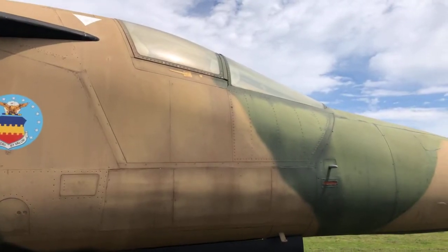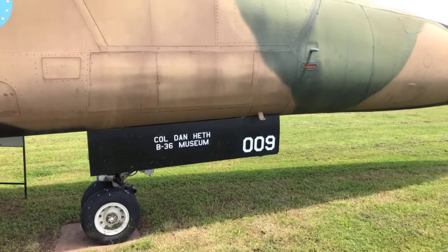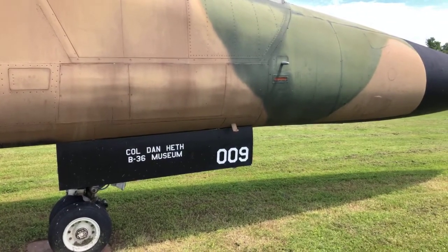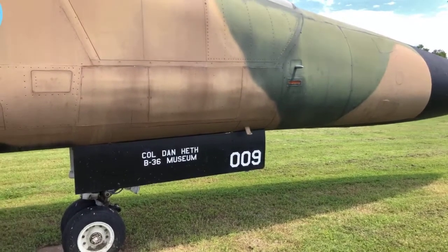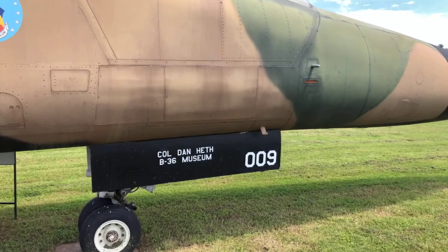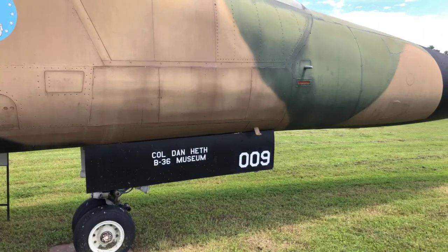So we were talking about Dan Heath. Dan Heath, yeah. He was a maintenance officer at the beginning of the program, went through the testing at Edwards, and went to Upper Heyford, and was in maintenance at Heyford. And he has been a big supporter of getting this airplane rehabilitated.